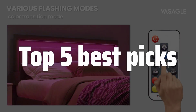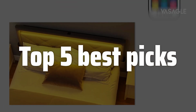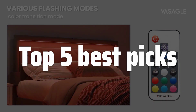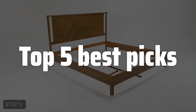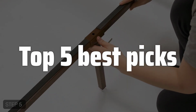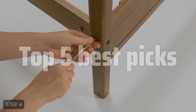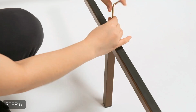The best queen bed frame is probably one of the most crucial pieces of furniture in your bedroom, setting the tone for your entire space and directly impacting your sleep quality, so choosing the right one is essential for both comfort and style. We're diving deep into the world of queen-size bed frames, specifically those featuring a headboard, to help you make an informed decision that will transform your bedroom into a sanctuary of relaxation and elegance. Get ready to discover the perfect blend of functionality and aesthetics that will elevate your sleeping experience to new heights.